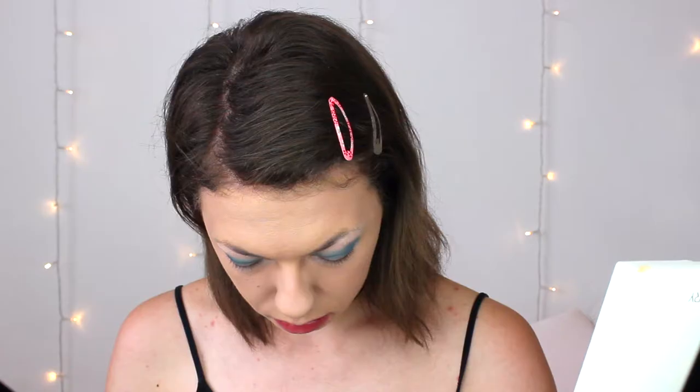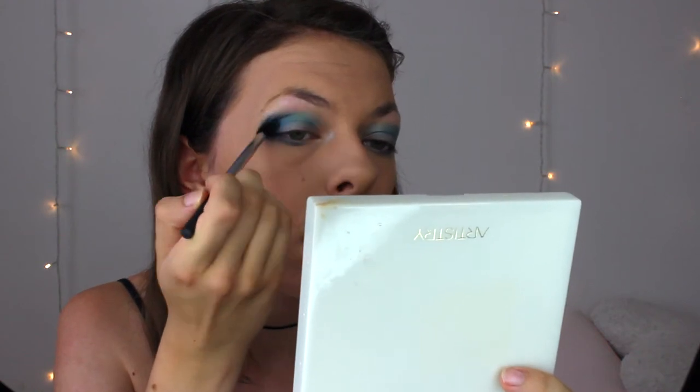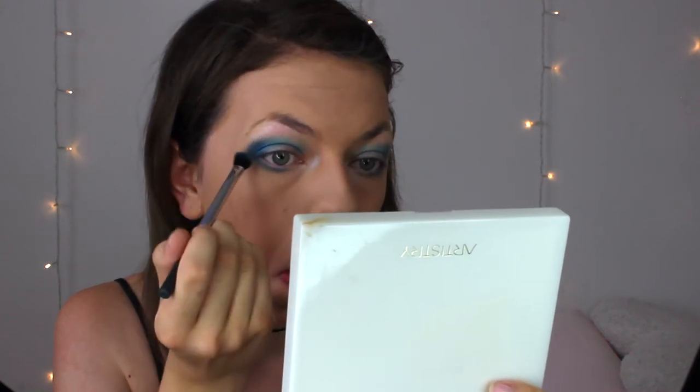I'm just gonna go with the darker blue and a little bit of black and I'm just gonna go on the inner corners just to give a little bit of definition. I'm then going to get a bit of dark brown and just put that underneath my eye just so it darkens it up a little bit.